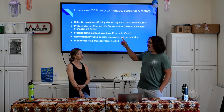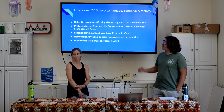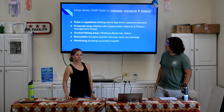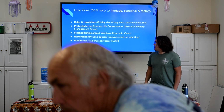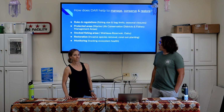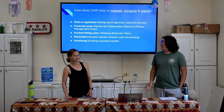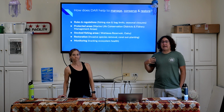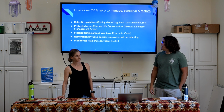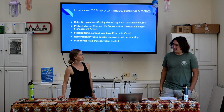Which goes into protected areas like our marine life conservation districts, fishery management areas. That all falls under this idea of fishing regulations, fishing restrictions. But we also have some more hands-on efforts, like our stocked fishing areas. So Wahiawa Reservoir on Oahu, with a couple other ones throughout the state as well. We're actively stocking areas to make fishing opportunities. We have restoration work. We have a handful of things like this around the state.